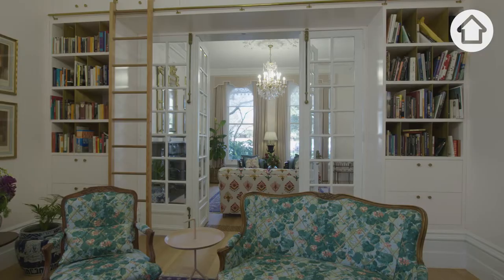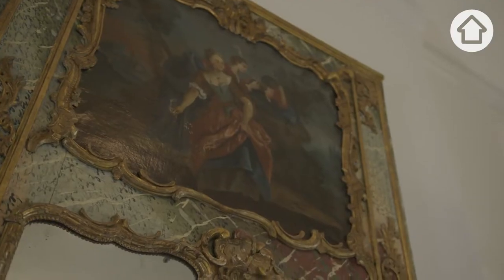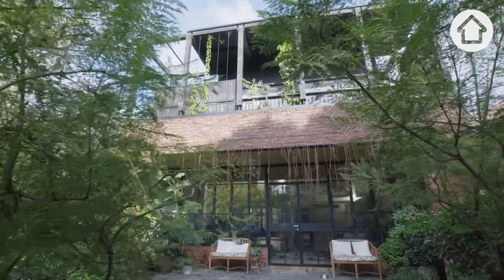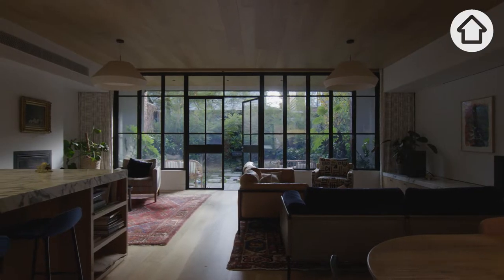These interiors are a world tour of design, with antique treasures sourced from across the globe, creating a sense of comfort, making the house unique to the owner's love of Paris and China. A safe haven that is truly theirs.